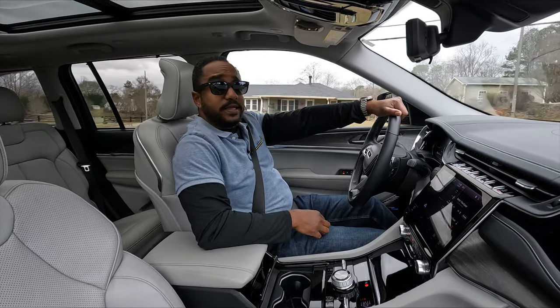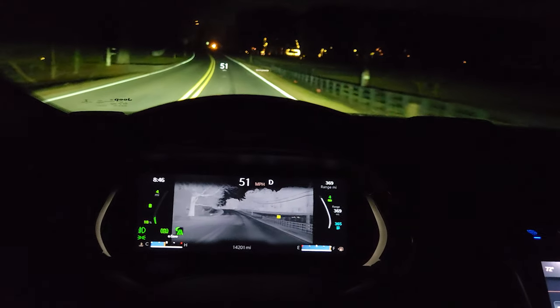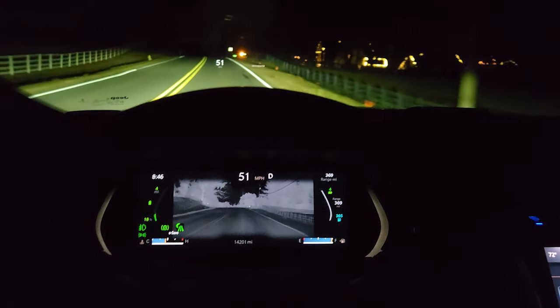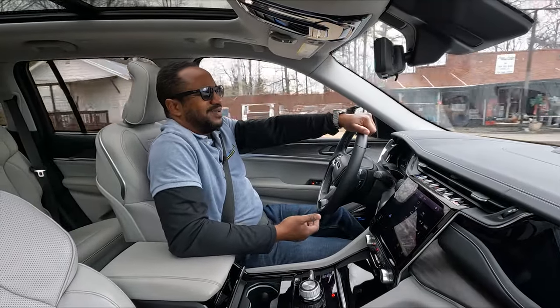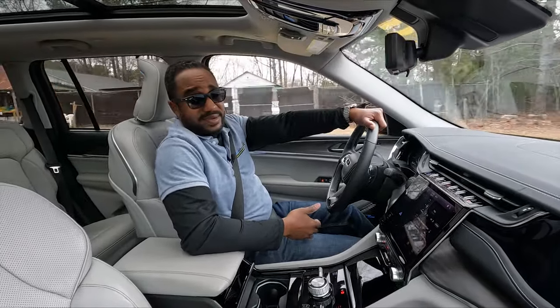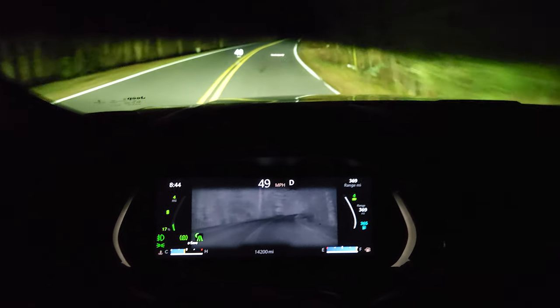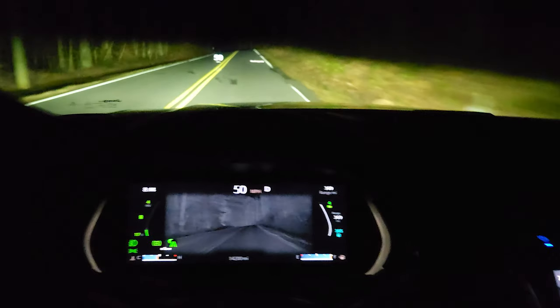I also like the night vision feature. It's not new, as luxury vehicles have had it for a while now, but back then, it was more of a gimmick. Now, with pedestrian and animal detection, it's very useful, especially on my dark country back roads.